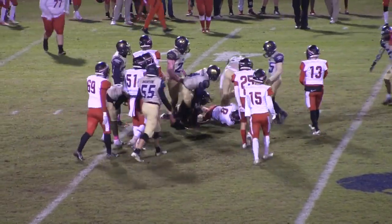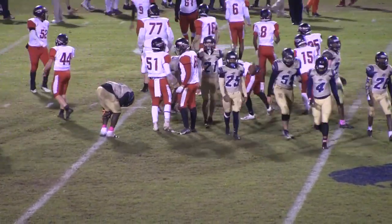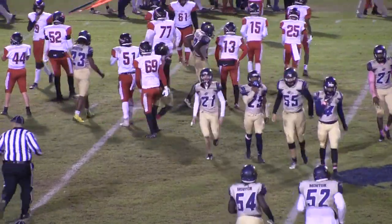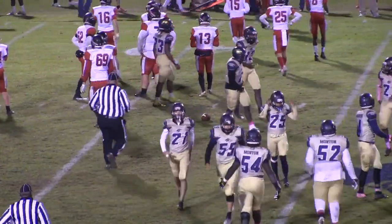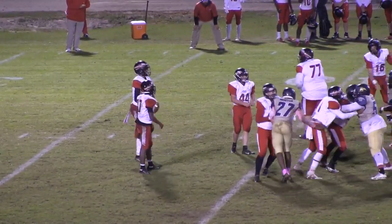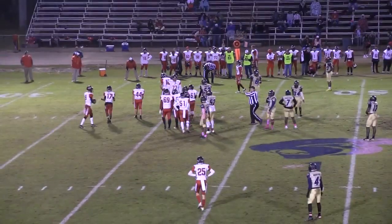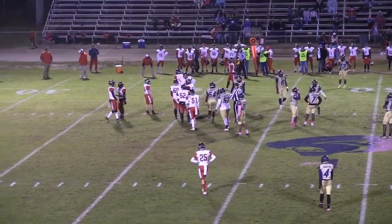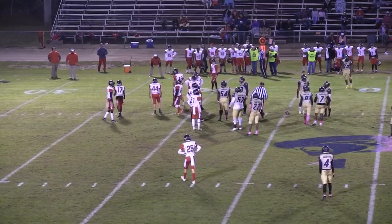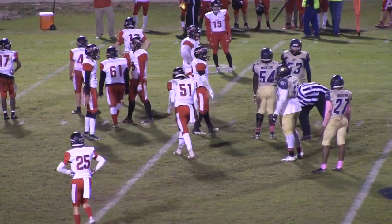Torres' kick was picked up by number 8. He brings it back about 17, 18 yards. Got a flag on the play. Well, we got a false start against the Chiefs. Going to cost them 5 yards.